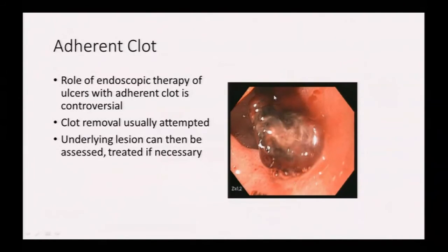So we remove it. The way we do it is, I personally will inject under here with epinephrine to try and get whatever's under there to constrict, and then I'll take a snare and slice through it and pull it off, and then take a big deep breath and see what's under there.